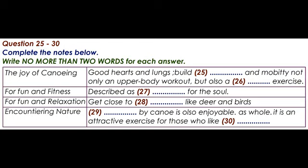You build strength not only by paddling, but also from lifting and carrying your canoes. You can also exercise your mobility. Frankly, I never had upper body strength until I started canoeing. Now I can pick my canoe up and carry it on my shoulder with no problem. However, it's not just a workout of the upper body, but also a total body workout. If you're doing it correctly, it's a great calorie burner.